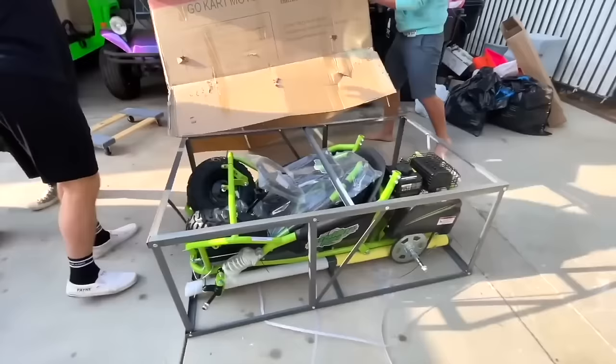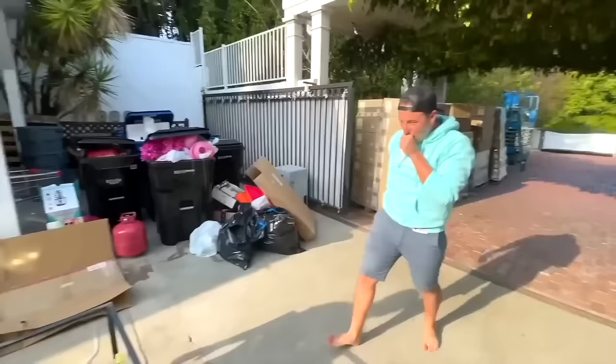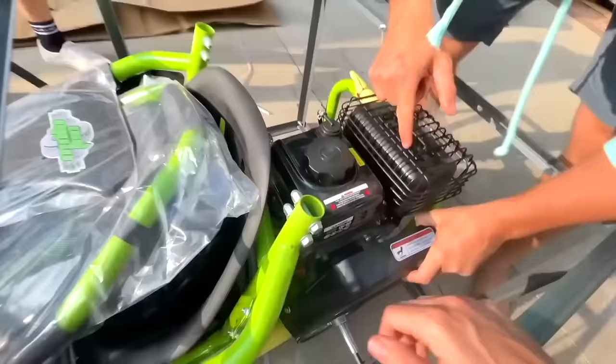Look at the size of that sprocket. Oh, it's geared so low. This is gonna be a torque monster. Is this for off-road? Holy moly. Dog, this is like a full lawnmower engine. Look at the gearing in there. It's got a jack shaft too? The thing is intense. It's geared really nice and low.